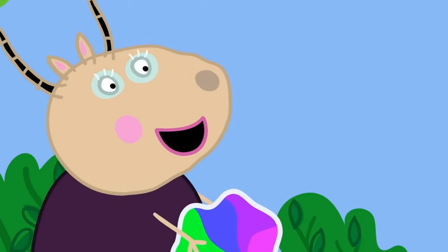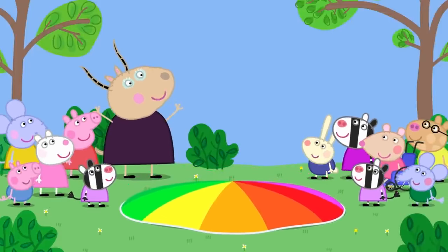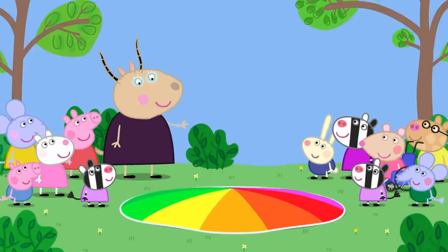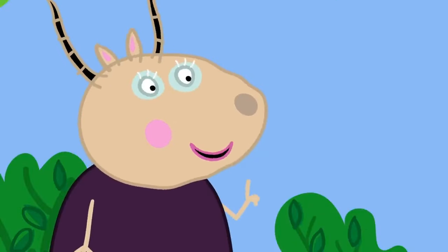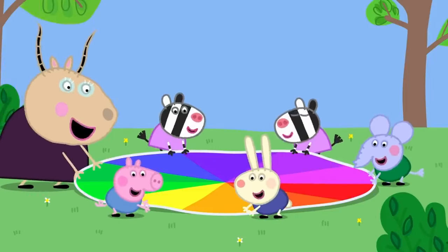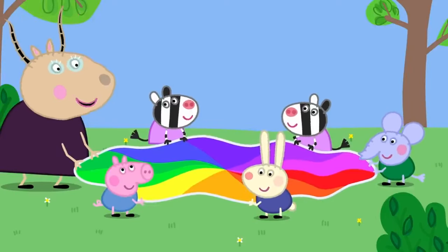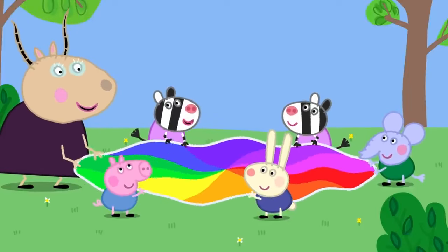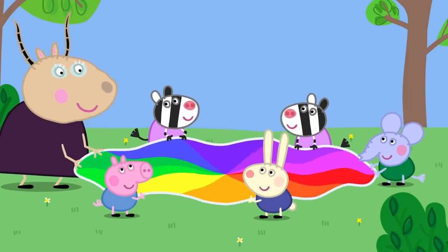Hooray! Look what I have! It's a rainbow parachute! And we are going to play games with it. First, I want the little ones to hold the parachute edge. George, Richard, Edmund, Zuzu and Zaza are holding onto the parachute. And give it a wiggle, like this. Wiggle, wiggle. Look at the way the parachute moves.